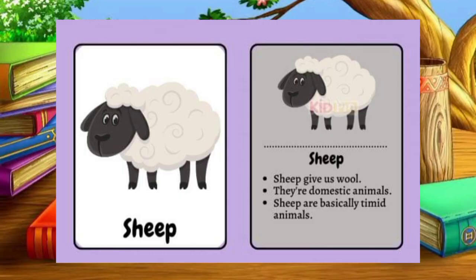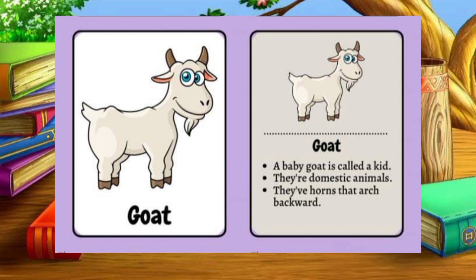Sheep. Sheep give us wool. They're domestic animals. Sheep are basically timid animals. Goat. A baby goat is called a kid. They're domestic animals. They've horns that arch backward.